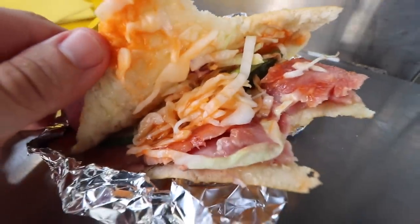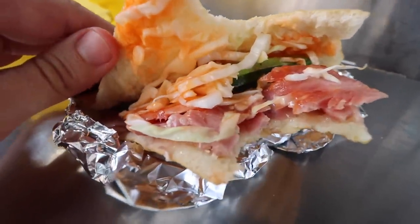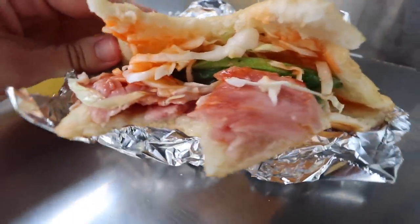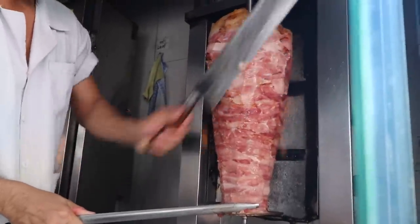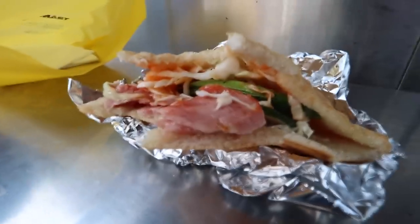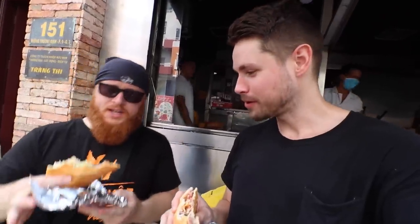Oh, I love the actual bread they're using on this. It's almost just like the pure outside of a baguette. You don't get the inside at all. You just get all the crunch factor. You get the nice, fatty, gristly charred pork, and you get that crunch from the slaw and all that sauce. Not sure what cut they're using on the pork. Tastes a lot like a nice honey glazed ham. I have to agree with you. When it comes to this style of banh mi in Saigon, this is my favorite.